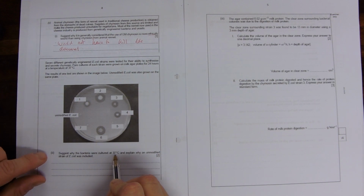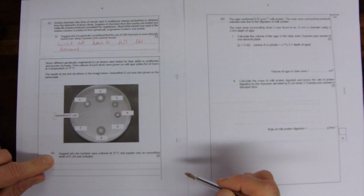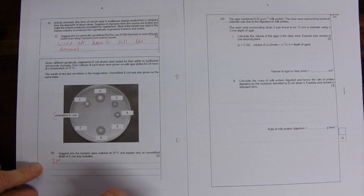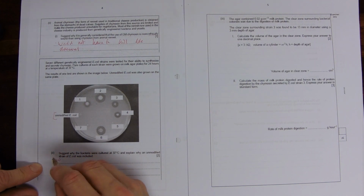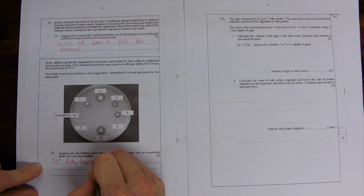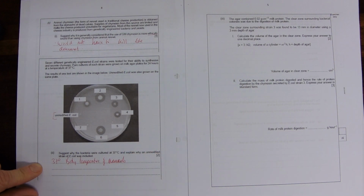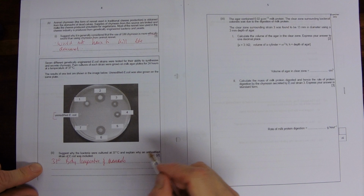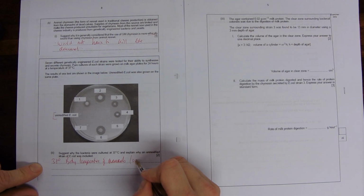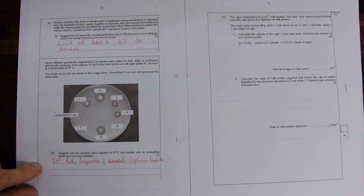So suggest why the bacteria are cultured at 37 degrees and why an unmodified strain, this strain here, is included. So 37 degrees, that's body temperature for mammals more or less. So that's where the enzymes will have their optimum. So body temperature of mammals, and it's not in this mark scheme, but I would always talk about optimum temperature for enzymes in mammals.